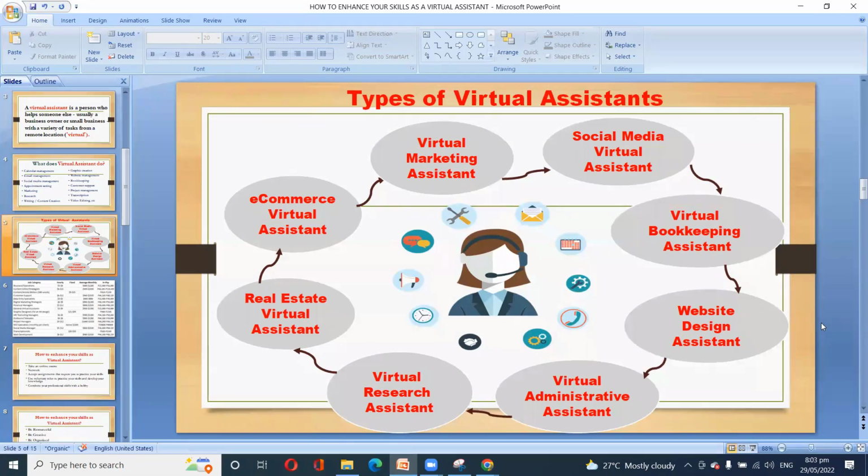Siguro nakarinig kayo ng mga sweldo from your friends na malaki yung sahod nila. Now, again, depende yan siya sa experience. Hindi pwedeng mag-shortcut dito. Kailangan talaga natin ng time. And also, we need to have skills.